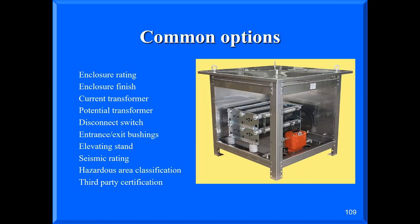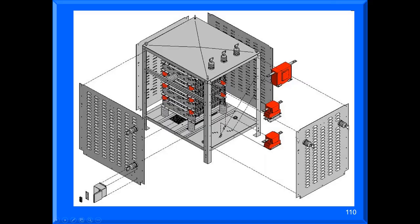Does that usually go in that enclosure? Yes, it goes in that enclosure. Who buys that? It doesn't come with a resistor. Absolutely. No, no, no. I usually provide that with the system. It's coordination. I know this is a 400 amp, so I'll give you a 400 if I have CT.